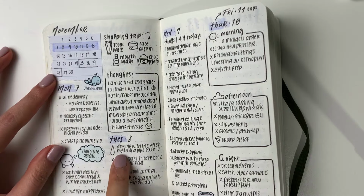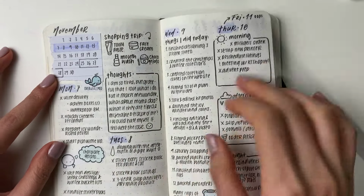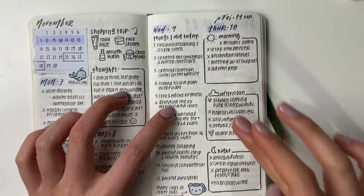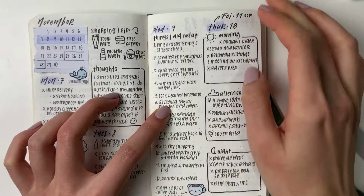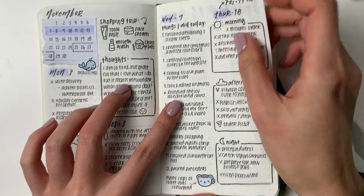And I really like these swatch headings. I think that looks really cool. Here I did kind of like a morning, afternoon, night thing. And then on Wednesday, instead of doing a to-do list, I just listed out all of the things that I did because it was a lot.